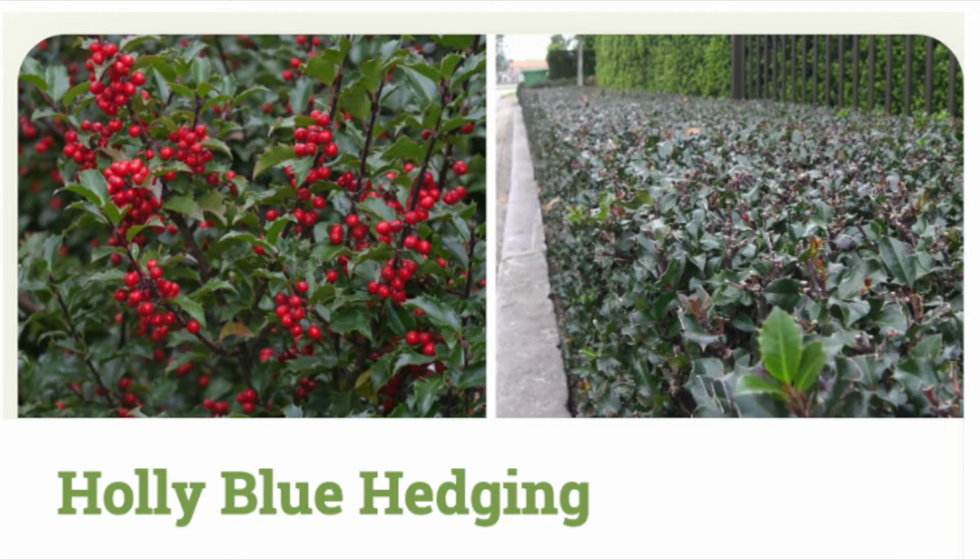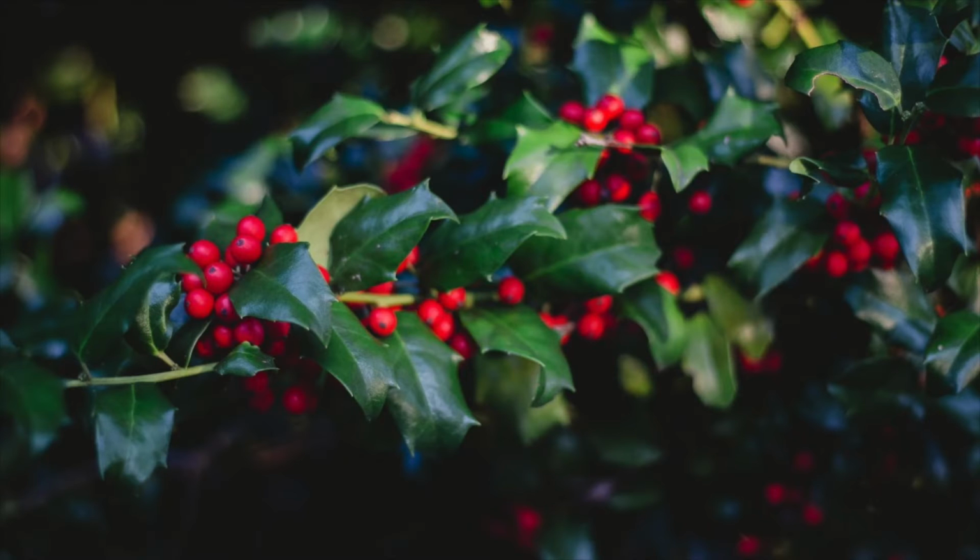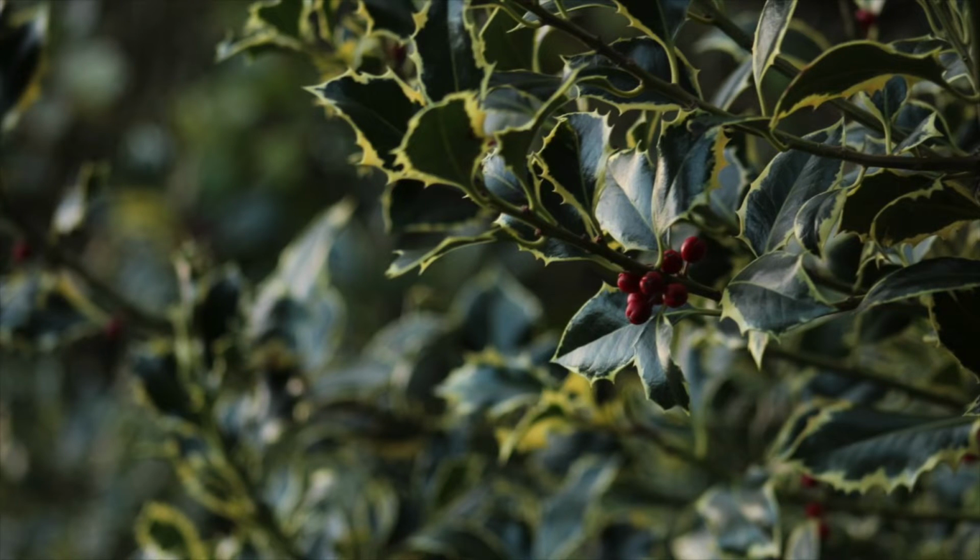So holly then, Ilex. They come in different shades. You've got the classic green, which I think everybody is familiar with. Very nice. You can also get a golden holly. The golden hollies are basically variegated hollies. The centre of the leaf is dark, but the perimeter is usually a yellow colour.